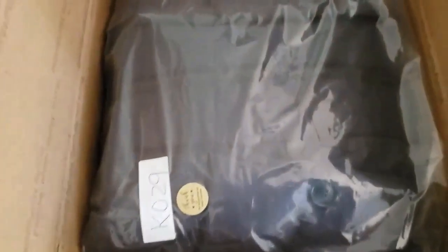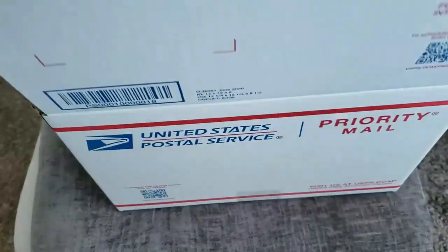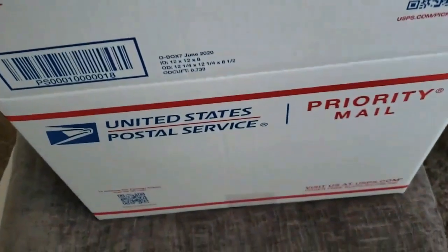This one, I use it for puffier, heavy jackets like this one here. It fits perfectly in here, but sometimes when I do have bundles and people order multiple items at a time, this is the box I will use, the large mailing box.